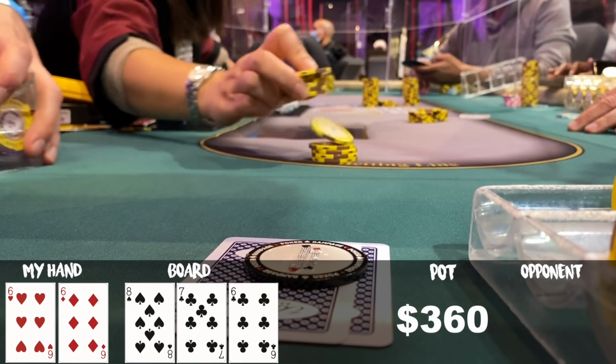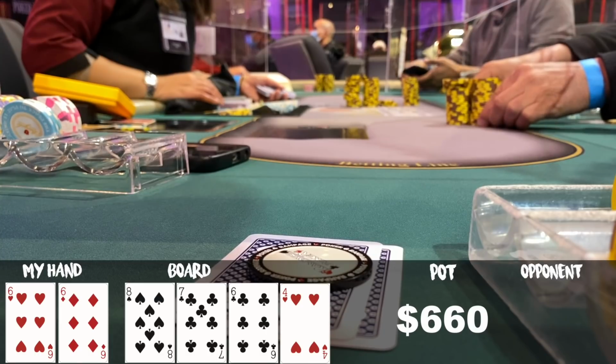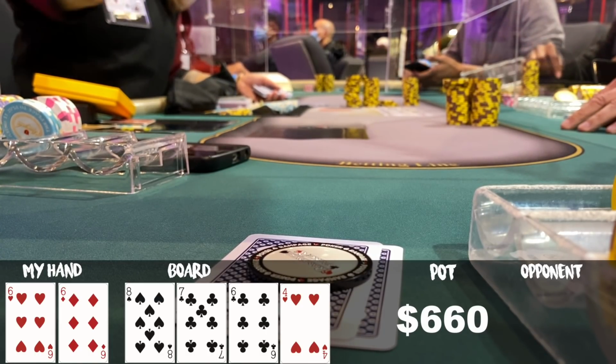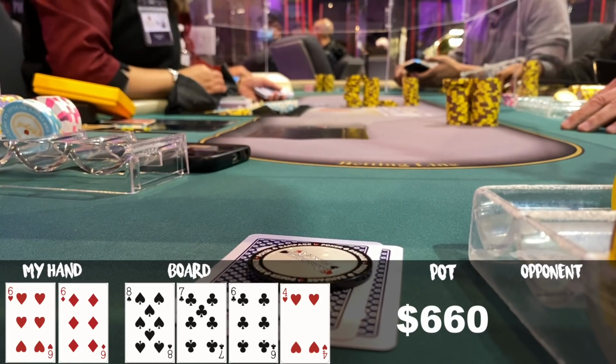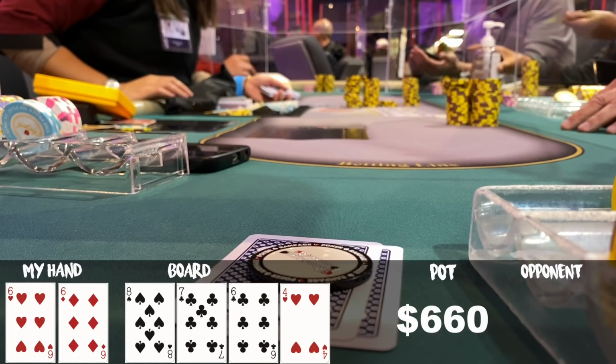The turn with 360 in the pot comes a 4 of hearts. I check. He bets 300 now, almost a pot-sized bet, and he's definitely telling the story of a better set. And given that he's an OMC type player, I just can't get myself to believe he has anything other than a set, so I have no choice but to fold.